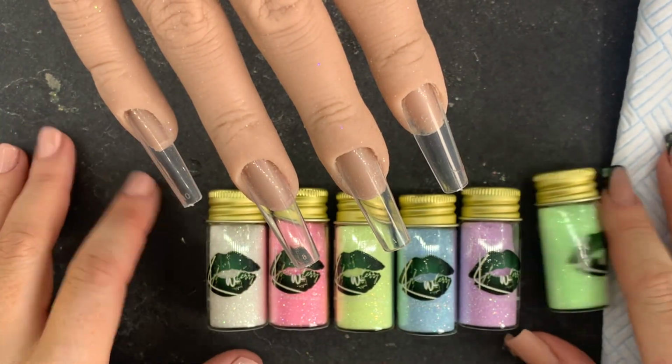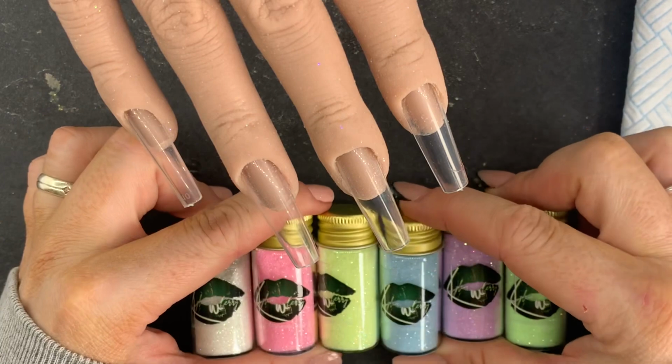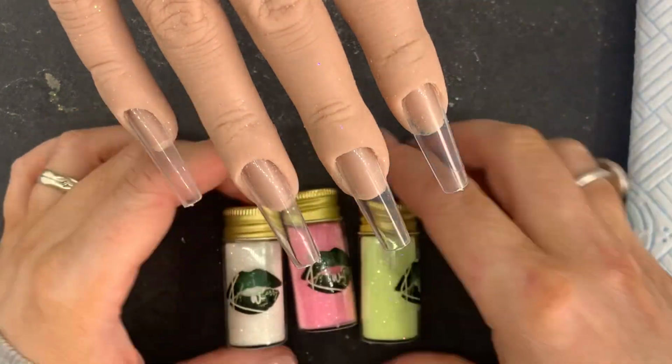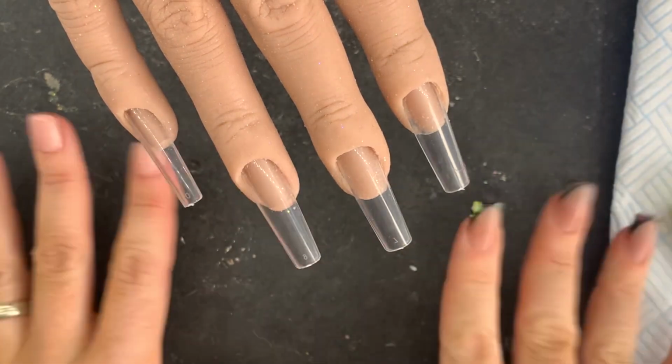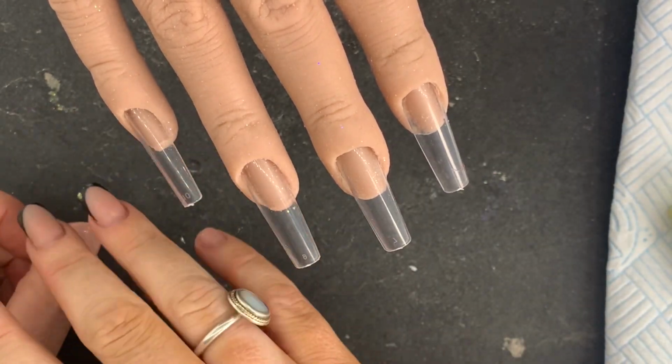Today we are using this brand new product, which are Glo Glitters. They do just that. You saw in the opening video, they are charged by the sunlight, and then come dark, your set continues to shine.